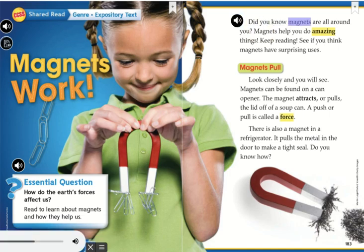Did you know magnets are all around you? Magnets help you do amazing things. Keep reading. See if you think magnets have surprising uses.